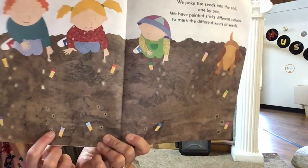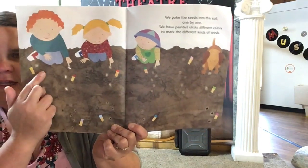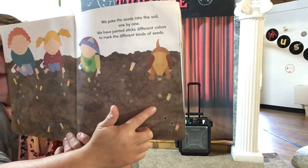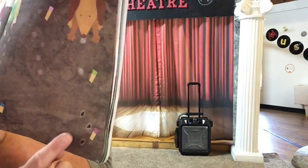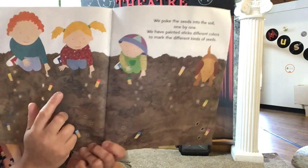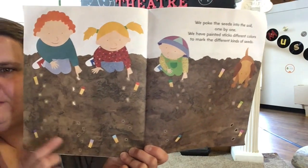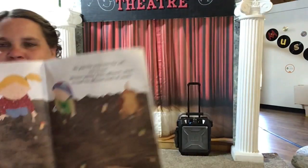So here they are, planting their seeds in the soil. And this was a really great idea. They used different colored markers so that they remember what they planted there. Let's see what colors they used. They used blue and pink and green and purple and dark green. And red, kind of a dark red scarlet color, yellow, purple, light purple, and light blue.